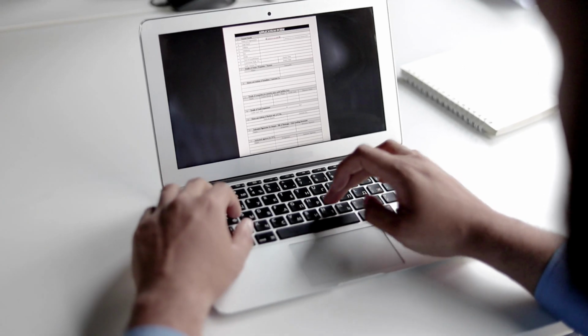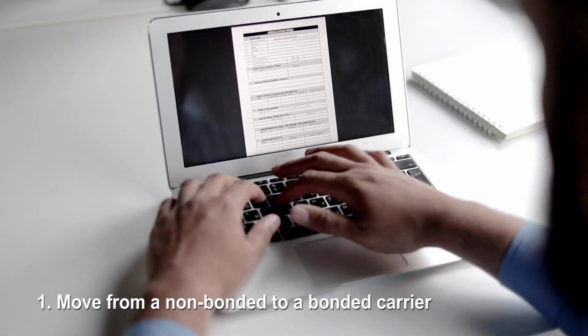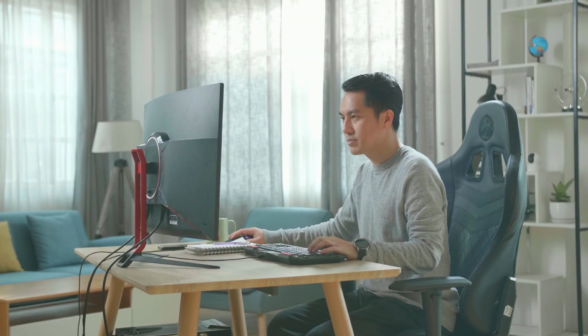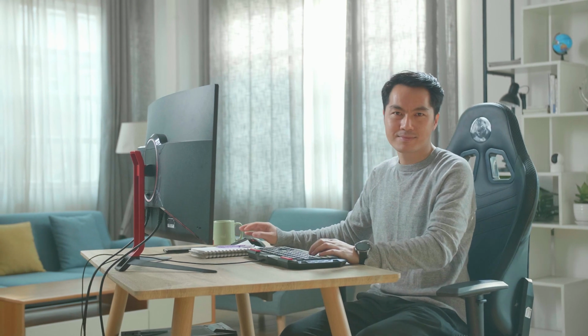Your application is done in one of two ways. One is if you already have a valid non-bonded Canadian highway carrier code, and the second is if you do not have a carrier code at all and would like to register to become a bonded carrier. So let's get started with the first scenario, changing your existing non-bonded carrier code to a bonded carrier code.